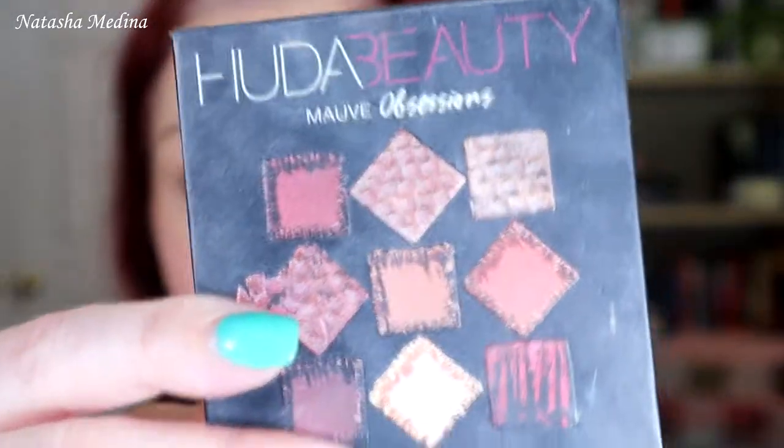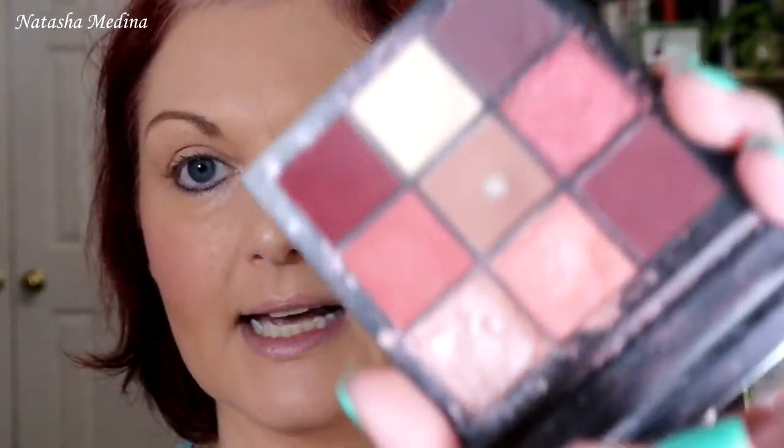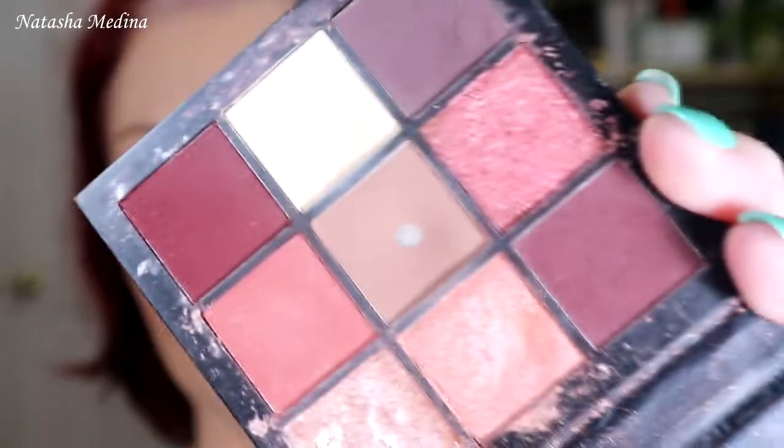You'll see what I mean. I got these two little guys. I got the Huda Beauty in Mauve Obsessions. It looks like this. Clear up for me. There we go. And I really, really love this one.